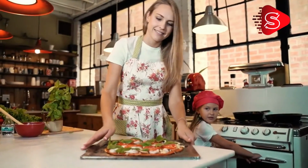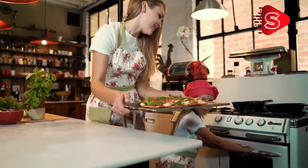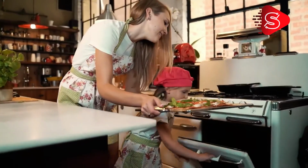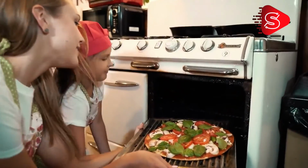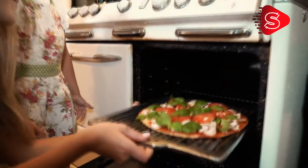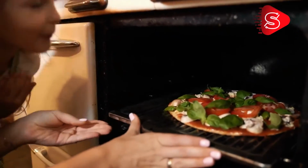Remove from heat, puree with an immersion hand blender or in a regular blender until almost smooth. Return sauce to the heat and simmer until thick, 10 to 20 minutes. The longer you simmer the sauce, the thicker and more flavorful it will become. You can simmer up to 2 hours.